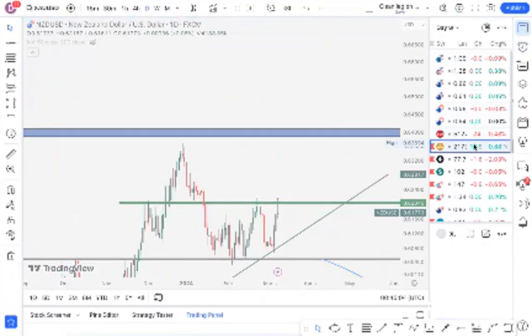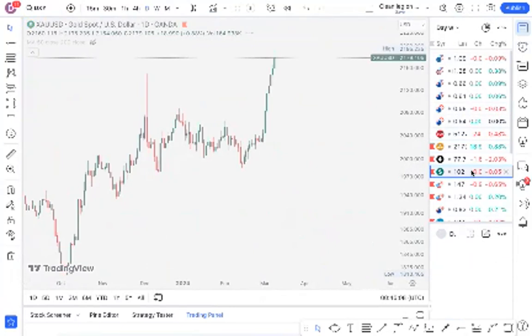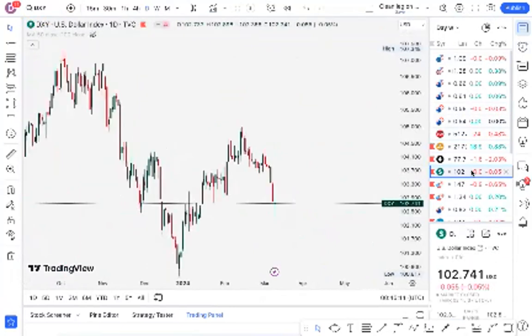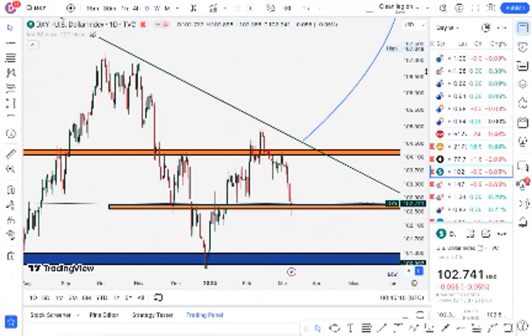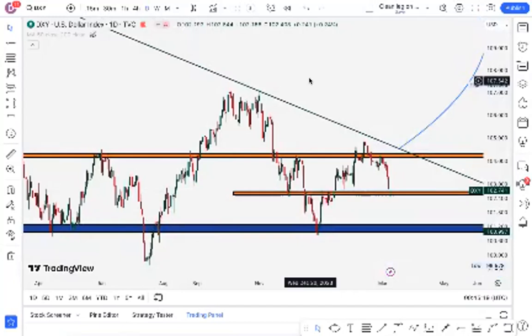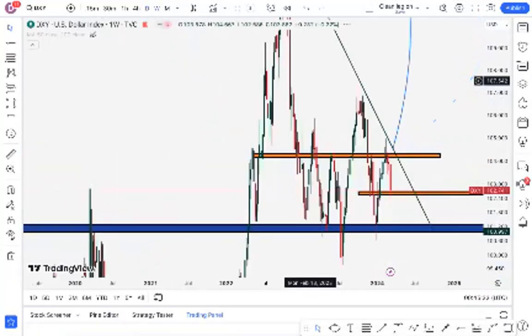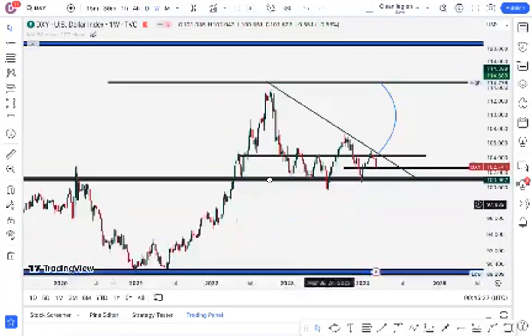So let's talk about the dollar index. This guy is the guy causing all of this drama, all of this mess. This is the Aussie dollar in a nutshell. So the overall direction of this guy is bullish.